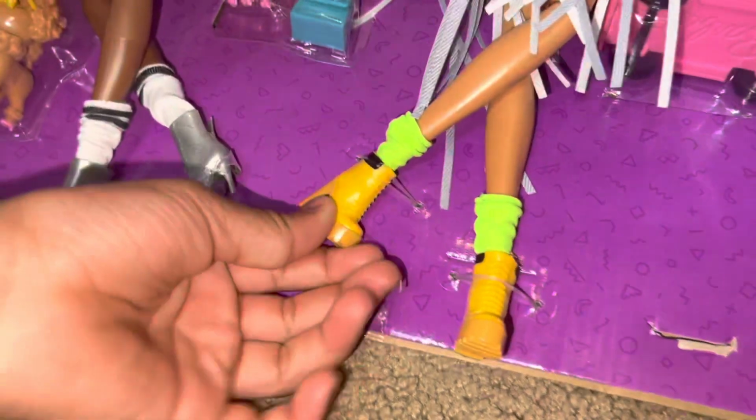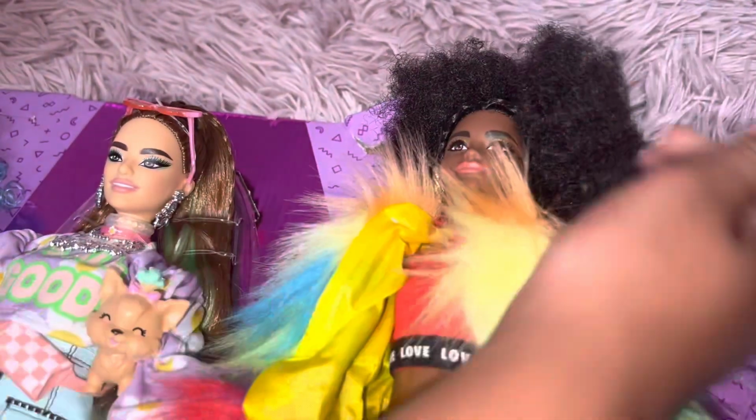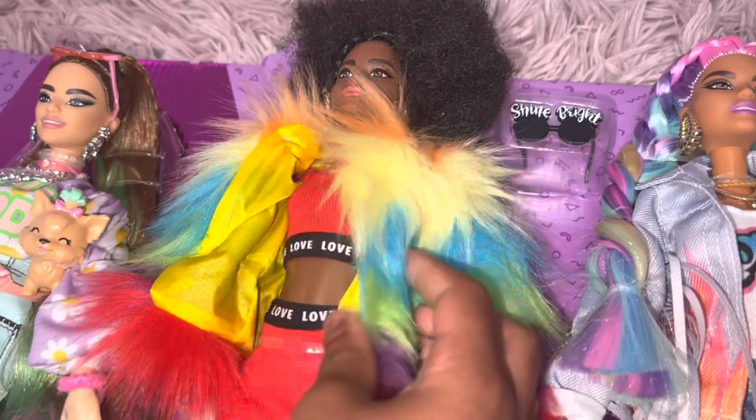She has her little yellow brown shoes on with the cute little pets. And her hair is rainbow. And her shirt says love. And here we have a cute little puppy here with a rainbow jacket. She has a tank top and pants that say love.